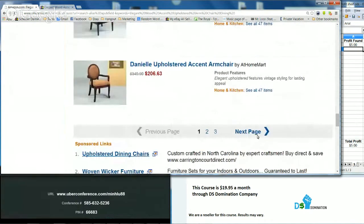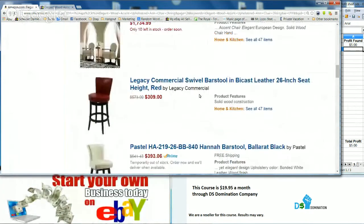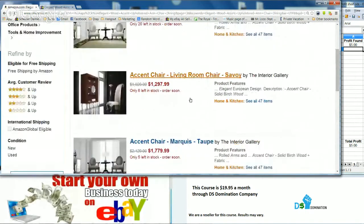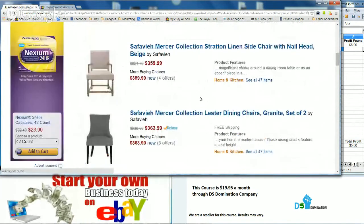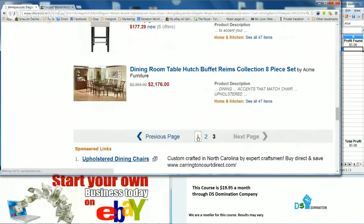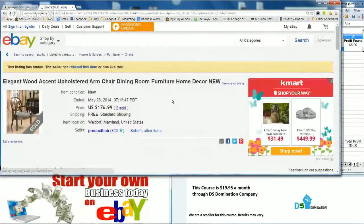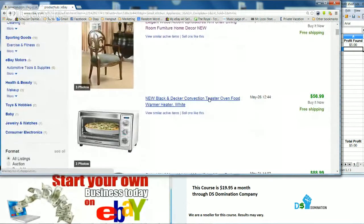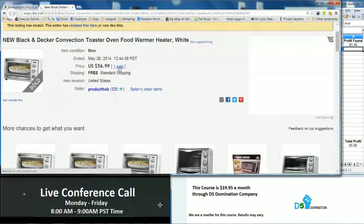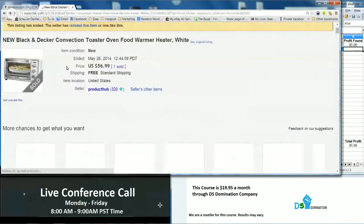Just go down. Next page. It's only 48 right here, so I can spend a little bit of time researching this. Next page. Nope, I'm not able to find this product right here. But then I'll just go back and I'll research the next product. There's one for $56.99 and so forth. I'll click on the one sold. May 2nd. Okay, let's go ahead and copy the title.